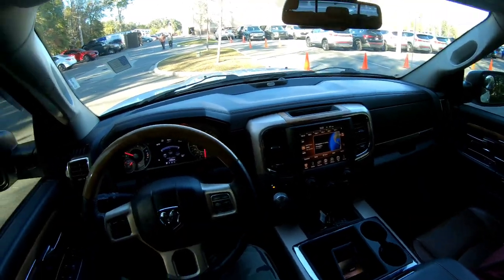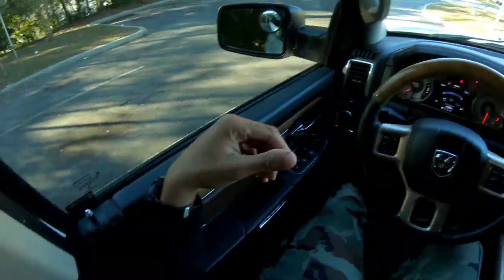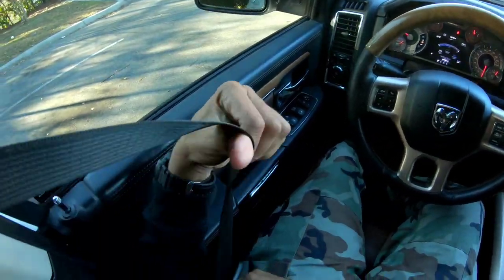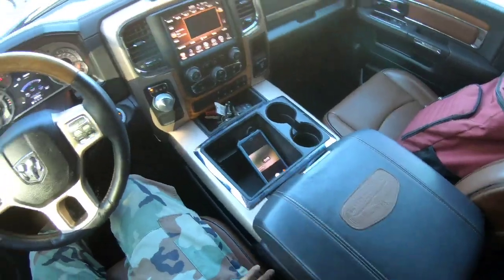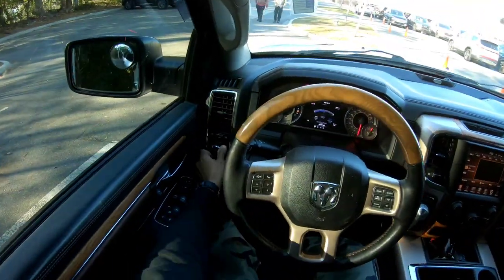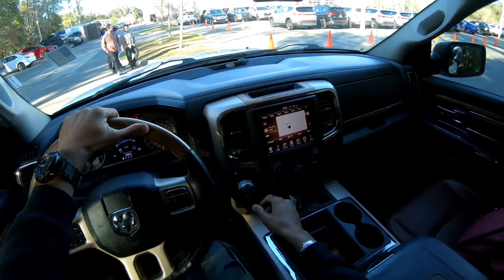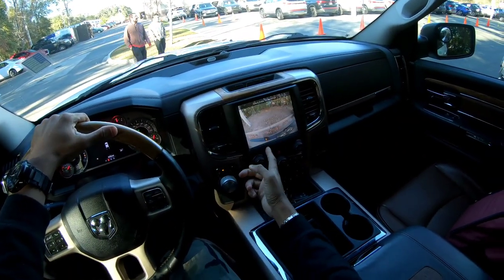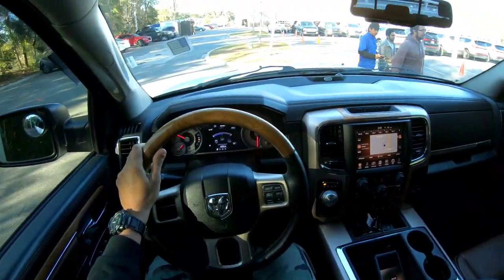All the way around, the materials are amazing. I love these camel colored seats. I just love everything about this particular Ram. It's very, very nice. Put the seat belt on for safety. You got to turn the lights on for safety. And you got navigation. You got a reverse camera. I'll show you guys real quick right here. You got everything that you need inside of here. This is just very nice.